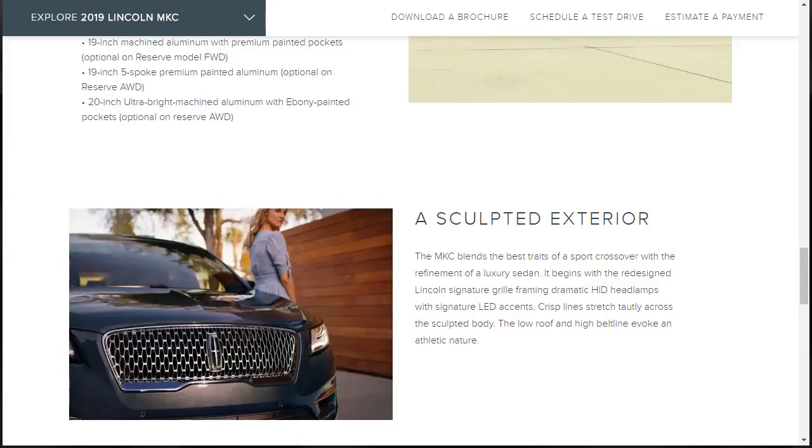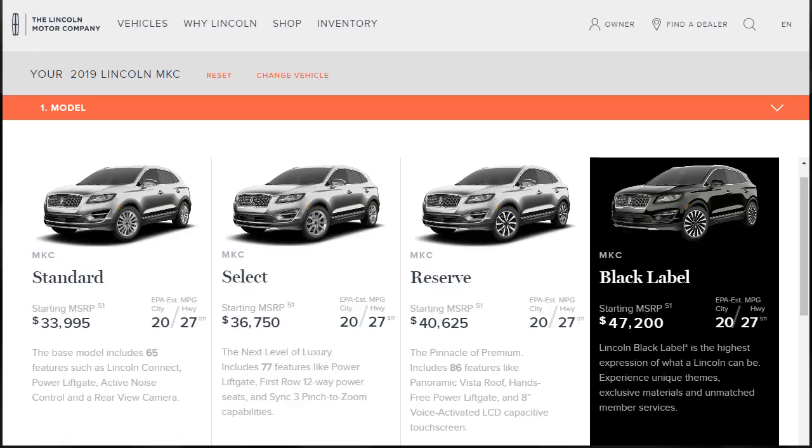Beautiful. Here, real fast, because we're almost done. We're almost ready to do our build and price. They're talking about the sculpted exterior on our 2019 Lincoln MKC. The MKC blends the best traits of a sport crossover with the refinement of a luxury sedan. It begins with the redesigned Lincoln signature grille, framing dramatic high-intensity discharge headlamps with signature LED accents. Right, got it. Okay, now we're ready to do our build our own.